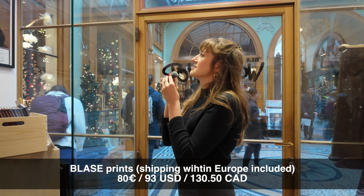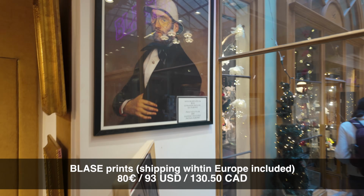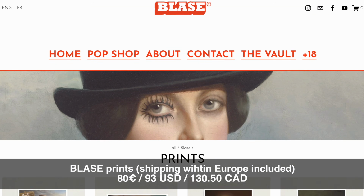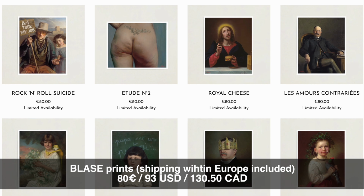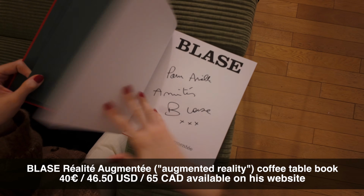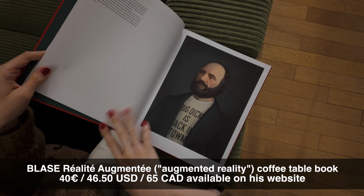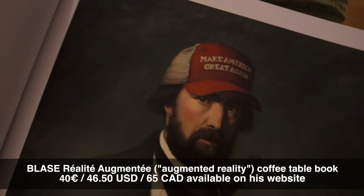Also in the boutique, we have the prints. It's hard to see this one. Just thought I would show the other prints that you can grab from his website, which I'll leave linked down below. And all of the prices include shipping in Europe and the UK. And you can't forget his coffee table book, which is not only my favorite coffee table book, but also the only one I've ever bothered to read cover to cover over and over again. This one's available in store and online.